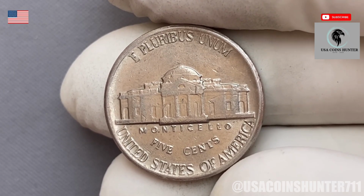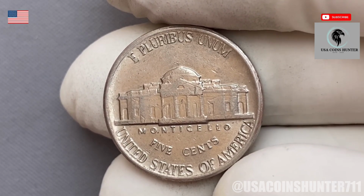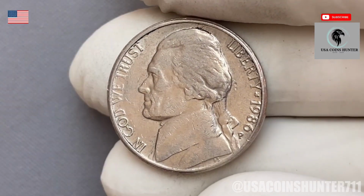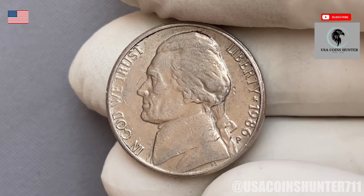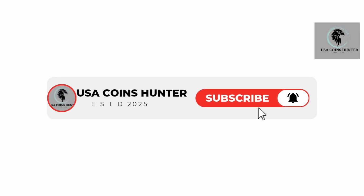This coin is part of a series that began back in 1938, honoring Thomas Jefferson on the front and featuring Monticello, his Virginia home, on the back. By 1986, millions of these coins had been struck at U.S. mints, and they were used across the country for everyday purchases. But here's the secret: not every 1986 nickel is created equal.